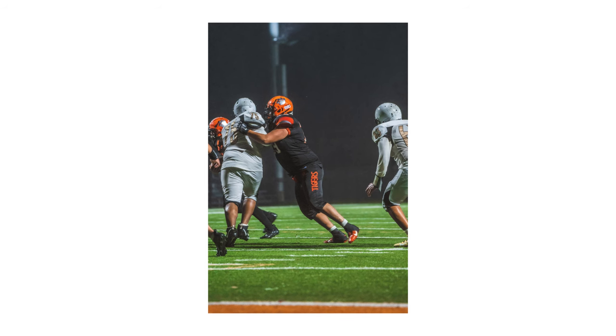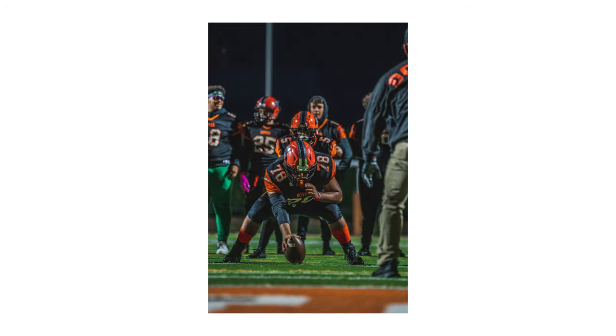These are pretty easy shots to catch. Shots of the linemen blocking, either side doesn't really matter, but those are pretty simple shots to get. If you see somebody about to be tackled, start taking photos.